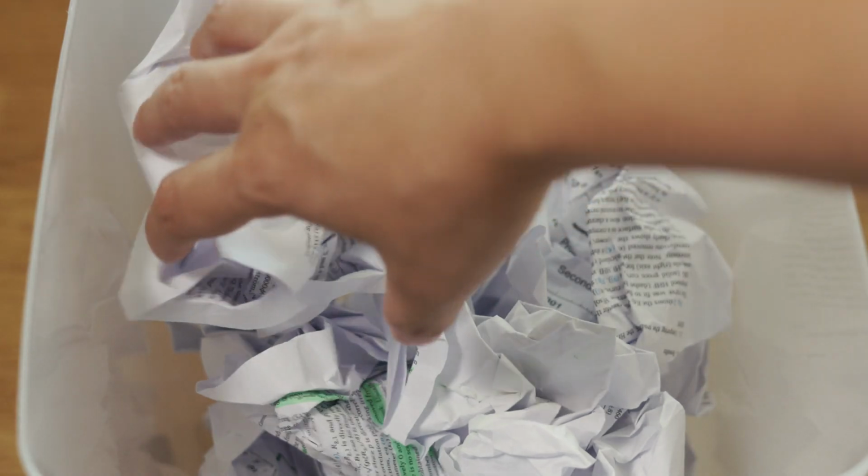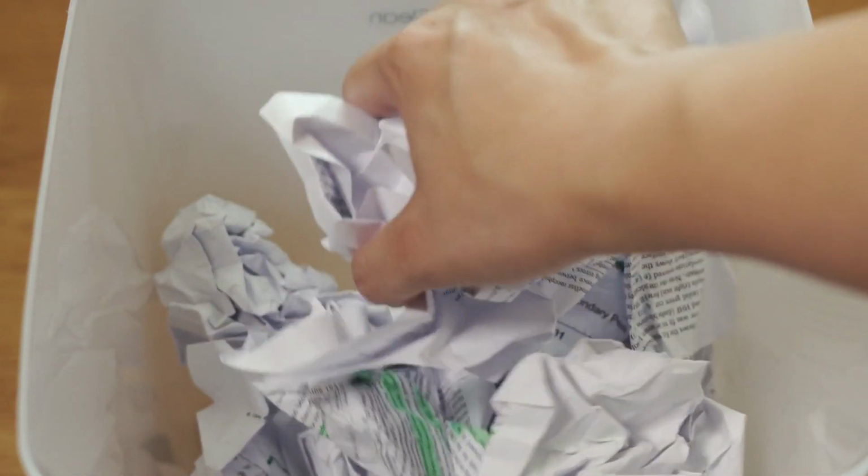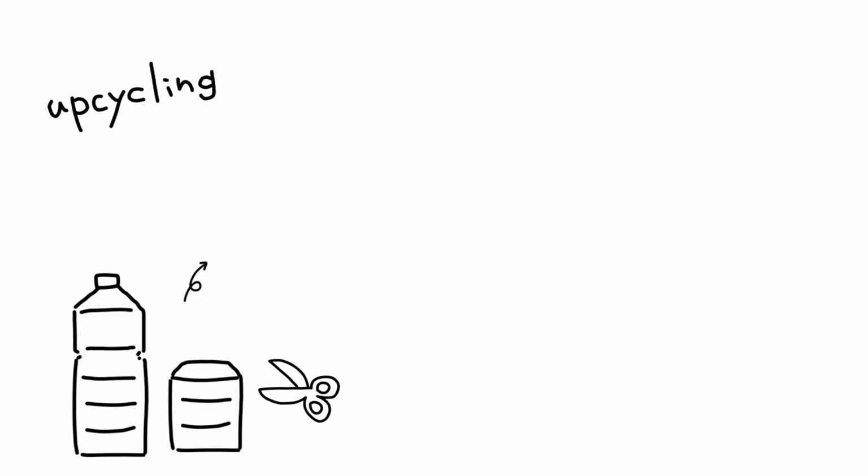Chapter 3: Waste Not, Want Not, Creative Upcycling. Upcycling is all about turning what you might consider trash into something useful or beautiful. It's a fantastic way to reduce waste and spark your creativity.